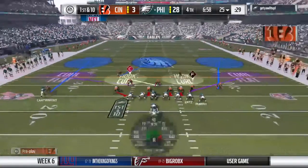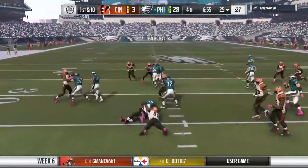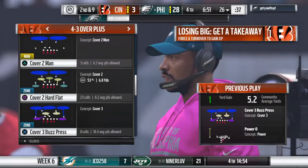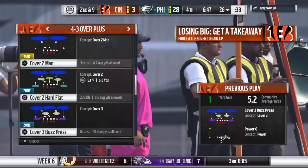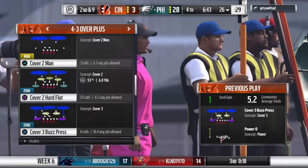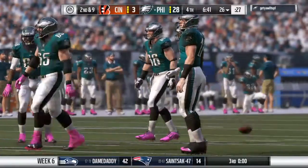But now the defense, what adjustments do they need to make in the passing game? Pass rush, pass rush, pass rush. Whether it's the guys up front or maybe you bring additional guys, but you've got to disrupt the timing of them throwing the football. We'll see if they can disrupt it here. Second down following the run.